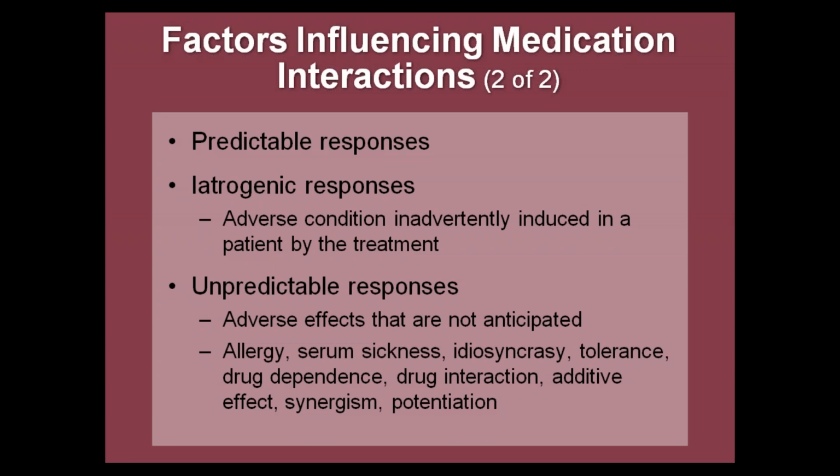So just keep in mind there's a lot of, not misinformation, but a lot of higher powers influencing this stuff. And then unpredictable responses. That's going to be your allergy. If you've never had a drug before, you can't know that you're allergic to it, and that would be an unpredictable response that we can't anticipate.